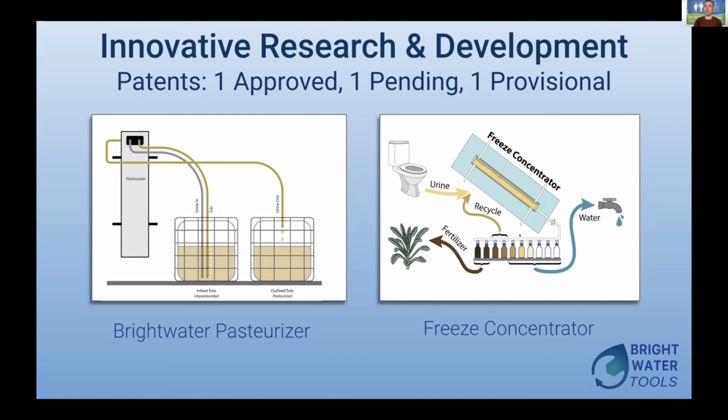We are also working on the freeze concentrator. This is something we published last year, or maybe the year before now. I think it was last year, about freeze concentration through a batch system. Very, very simple process compared to some of the more sophisticated crystallization systems. And this is something that we are still very much in the research and development phase. We will be offering those in the future, but we're still very much working on scaling that up.